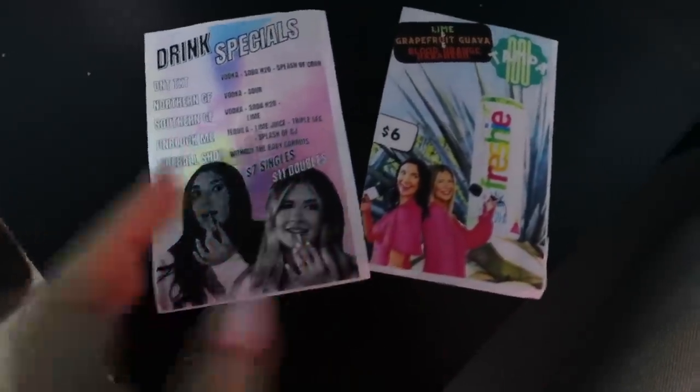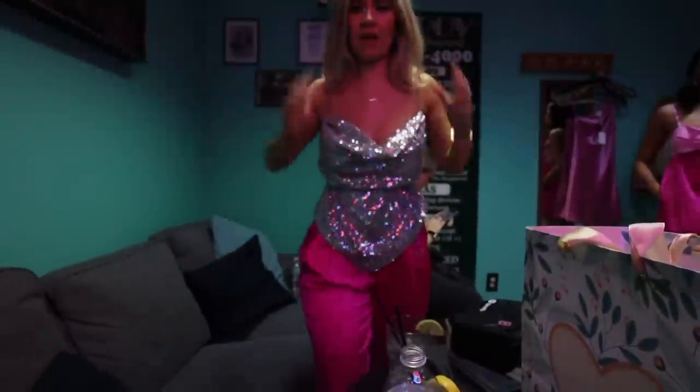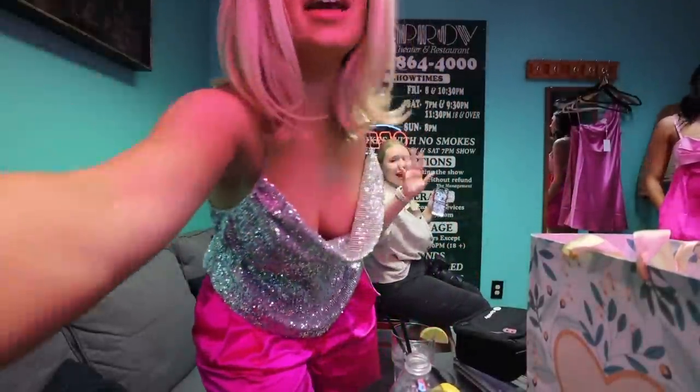Guys, look at these things the venue made. I'm so dead. This is so cute. I think so. We're getting ready. Here's the front. But I can change it. Michaela's back here. Michaela Rose Photography, baby. Crushing it. She's already editing photos. I'm like, who are you?